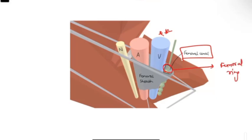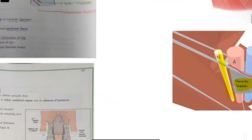The entire covering around the artery, vein, and this femoral canal is called the femoral sheath. Note that the femoral nerve is not enclosed in the femoral sheath. The artery, vein, and lymph node are enveloped by this femoral sheath.